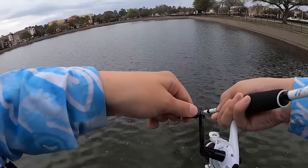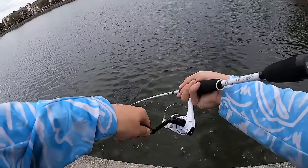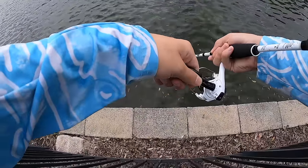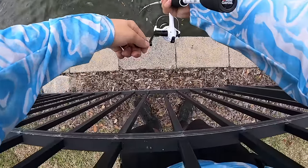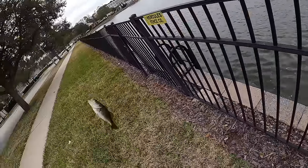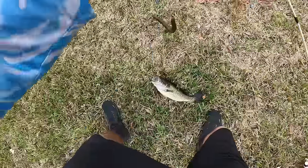Drag works. Oh yeah, that is beautiful. All right, come here, come here. Oh my gosh. Dude, it is fighting on this rod. All right, can we get it up? Or are we gonna break this? Can we get it up? Whew. All right. There we go, man.